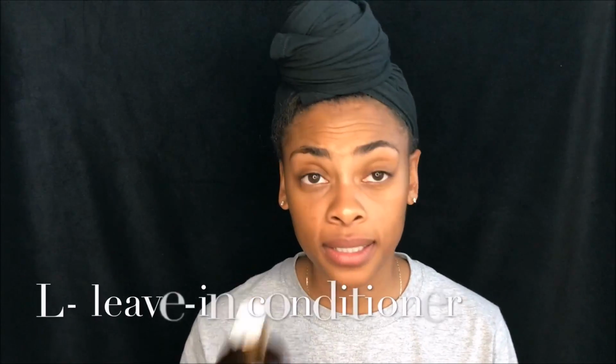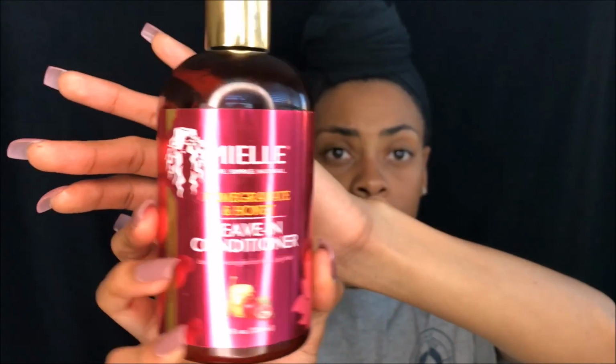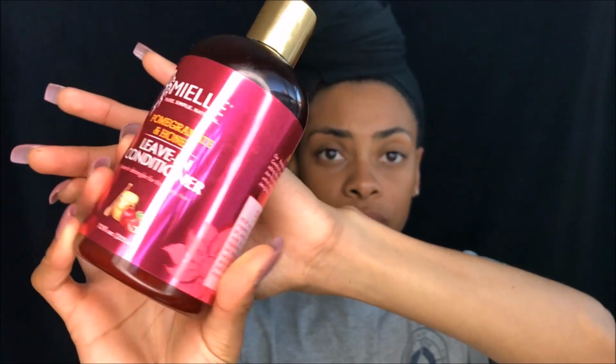So we'll start first with the leave-in. The one that I'm going to be using to moisturize and seal my hair constantly is this Miel Pomegranate Honey Leave-In Conditioner. This leave-in conditioner right here is pretty much life. It's so bomb, you guys. I don't think I've ever used a leave-in conditioner this good before. It makes my hair super soft. I did use it in combination with another new product, so I don't know if it's this alone or if it's both products together, but it literally was like a miracle.